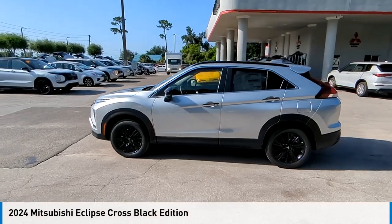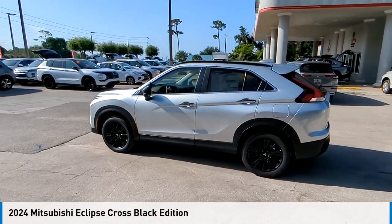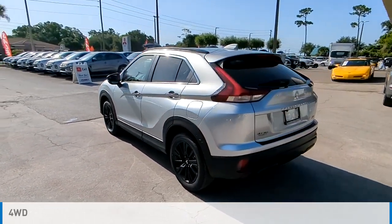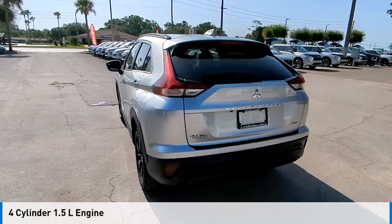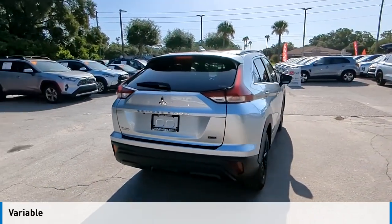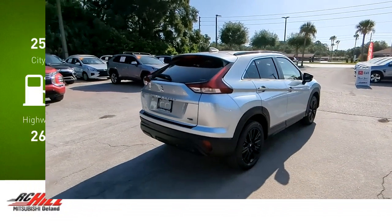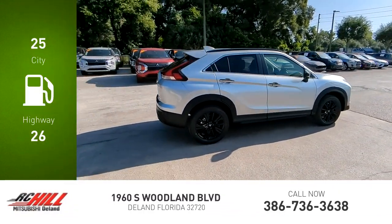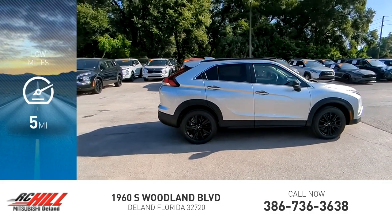Looking for the right vehicle? Check out the 2024 Eclipse Cross. This vehicle is powered by a four-wheel drive, four-cylinder, 1.5-liter engine, and comes with a continuously variable transmission. Great fuel efficiency saves you money by requiring fewer trips to the gas station. This vehicle has less than 100 miles.